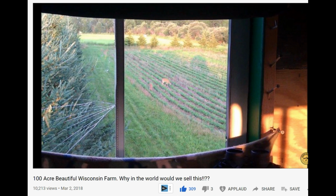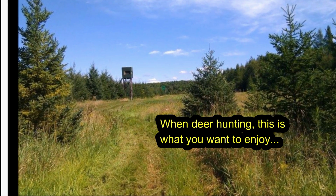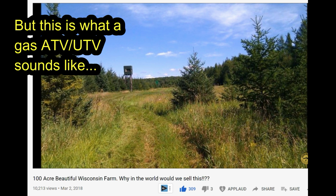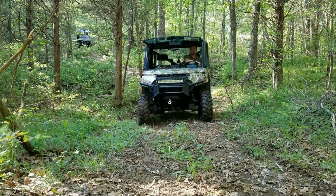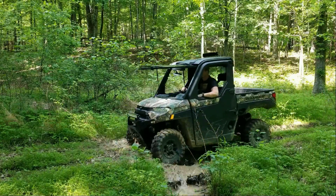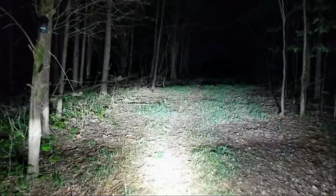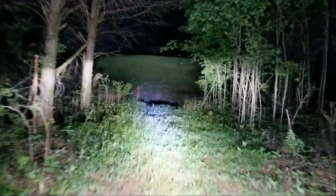But now I'm going to show you my real life experiences with the electric, why I got an electric, and here's just some of my proof. So let's have a little bit of fun. Muddy spot. I probably shouldn't go this way.